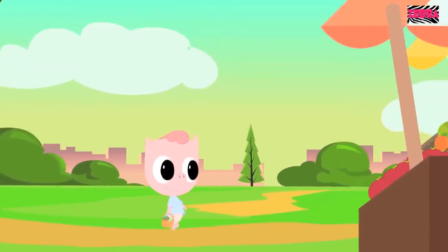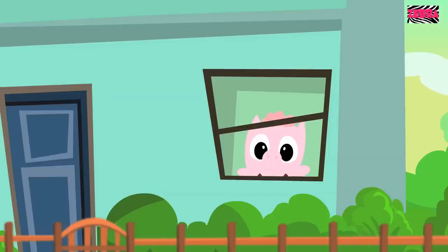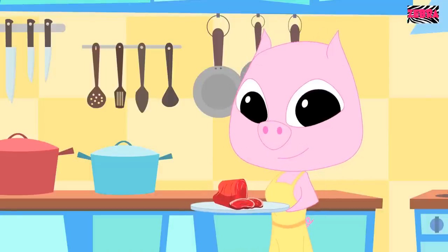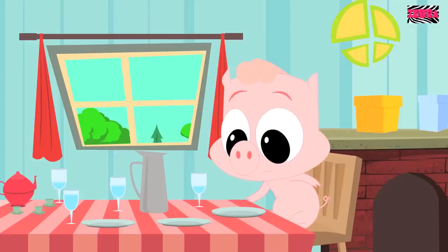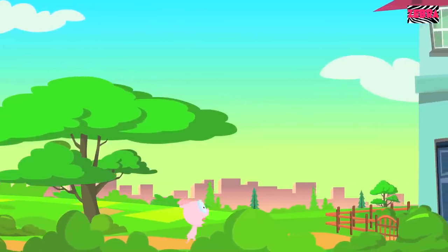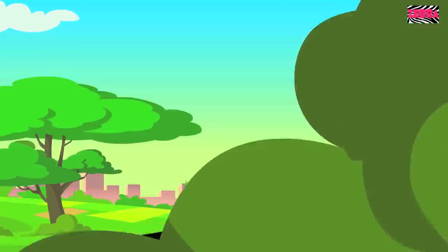This little piggy went to market. This little piggy stayed home. This little piggy had roast beef. This little piggy had none. This little piggy cried wee wee wee all the way home.